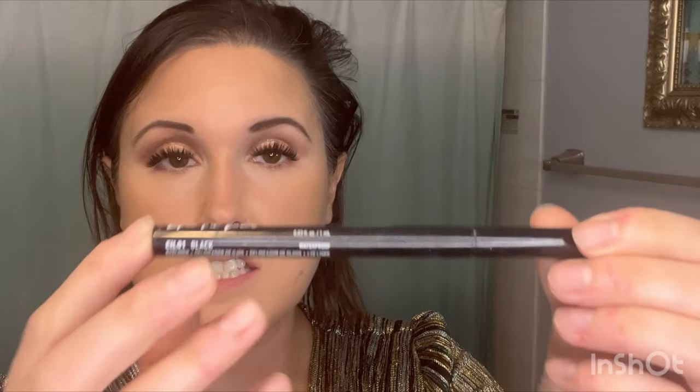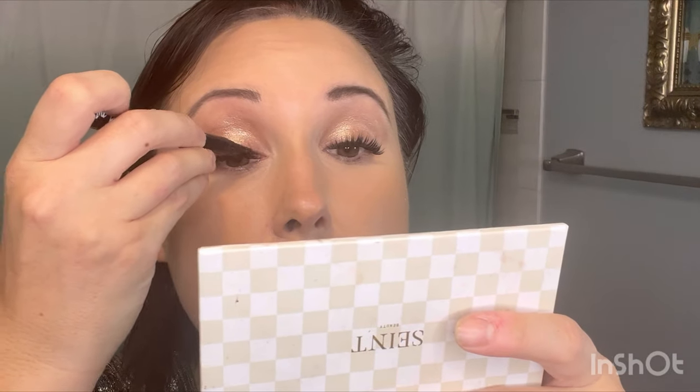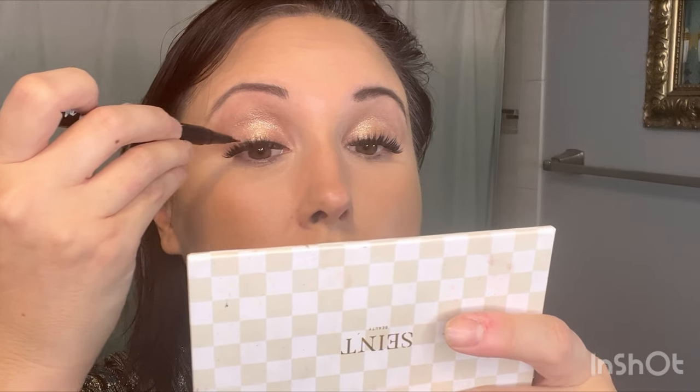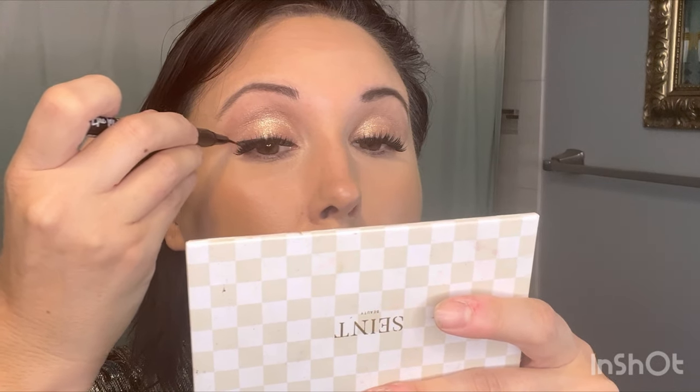Okay, here's my favorite liquid liner. This is the NYX Epic Ink Liner in black. This is the tip. It is so effortless. I love wearing this. And it's gonna be hard to get in with these lashes, but I'm gonna go ahead and try it anyways. Just kind of lay it horizontal. And it gives me a little wing there.